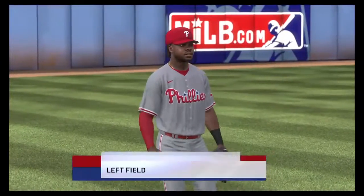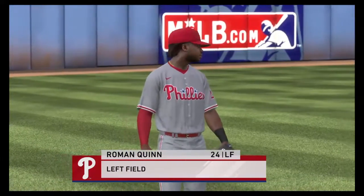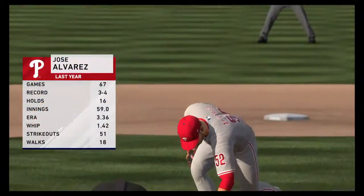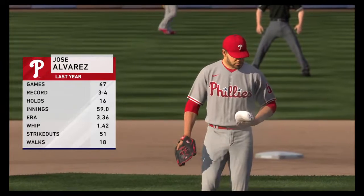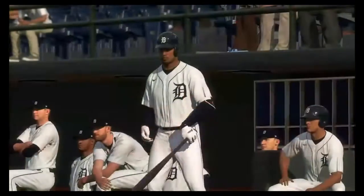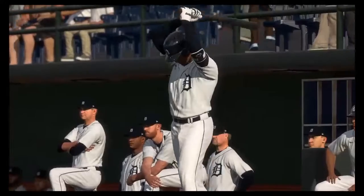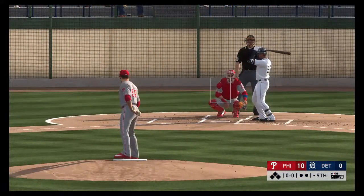Roman Quinn will stay in the ballgame now and take over in left field. Now playing left field, number 24. Jose Alvarez, a 5'11" left-handed reliever, enters to take over on the mound now. Number 52, Jose Alvarez. Travis Demeritte will get up off the bench to lead off the home half of the ninth, and they've certainly got their work cut out for them here, so he'll just need to work on getting aboard.